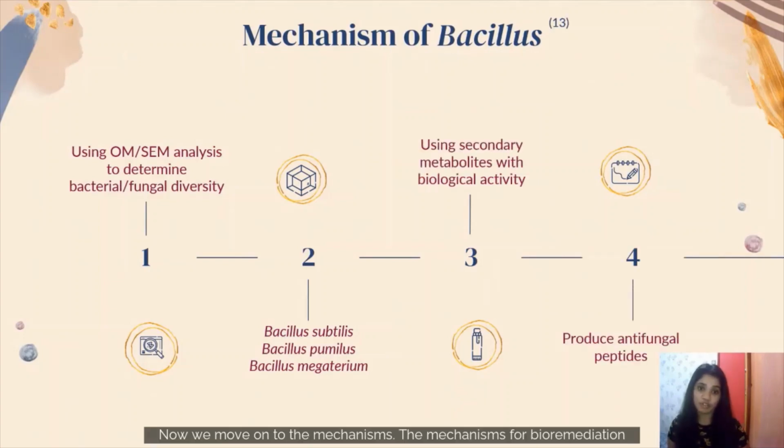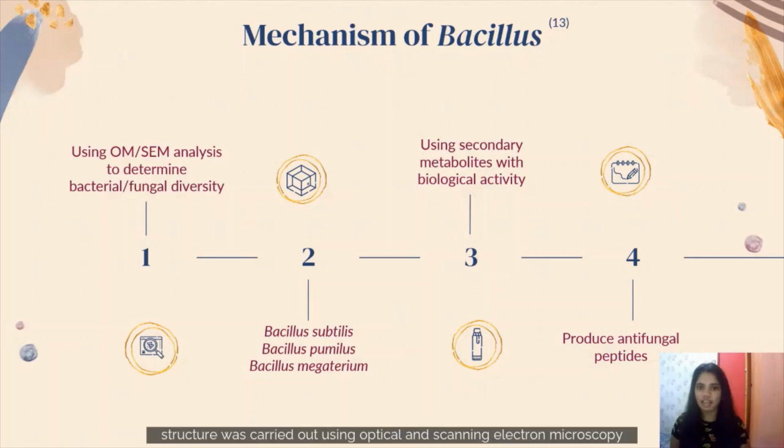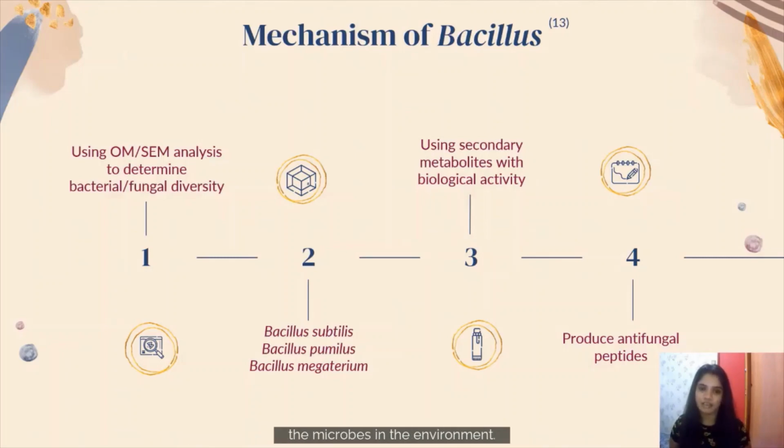Now we move on to the mechanisms. For the mechanisms of bioremediation with Bacillus bacteria, analysis of the bacterial and fungal populations in the material structure was carried out using optical and scanning electron microscopy techniques. Bacillus subtilis, pumilus, and megaterium were selected for use in the biocompound after the researchers had determined the microbiological variety of the microbes in the environment.